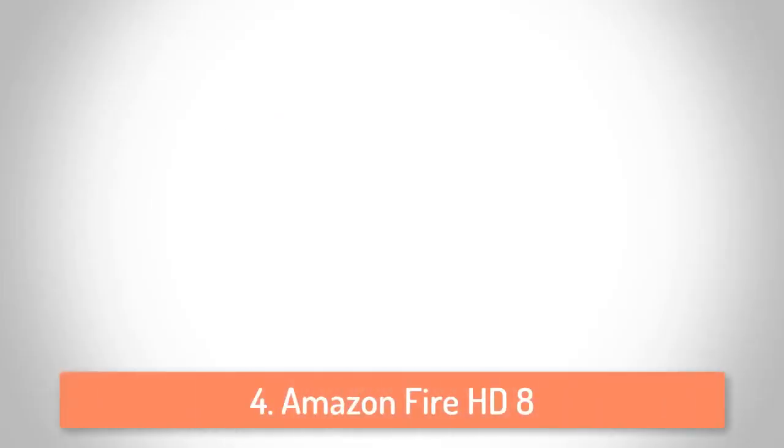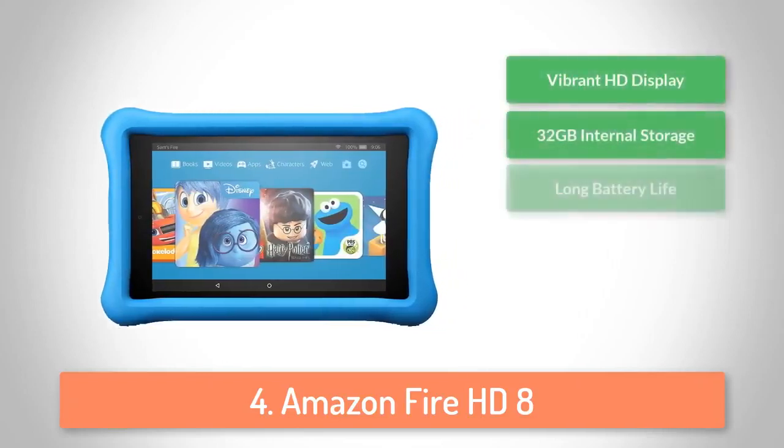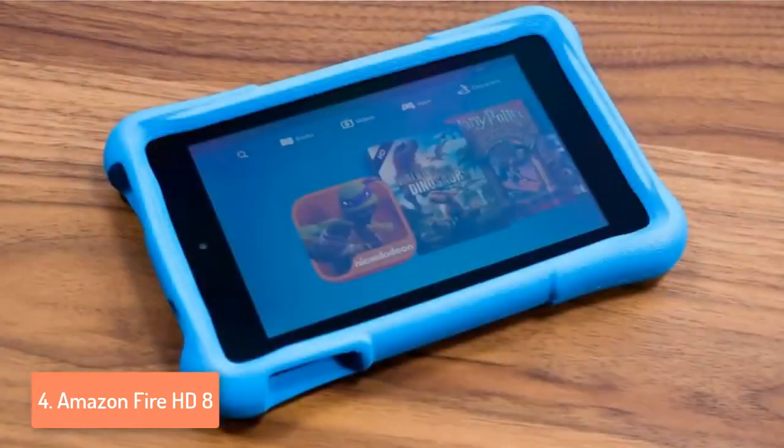Moving on, at number 4 we have the Amazon Fire HD 8 Kids Edition. The Amazon Fire HD 8 Kids Edition is a really affordable tablet that will provide the maximum amount of enjoyment to your children, and surely it is one of the best tablets for kids in the market.